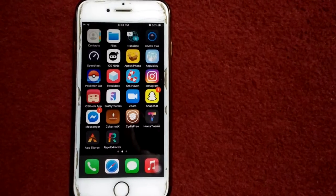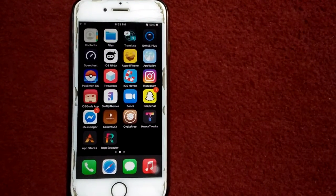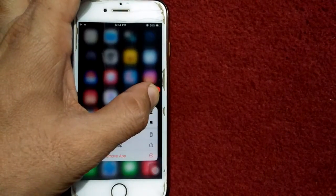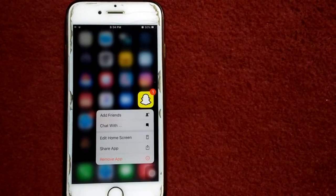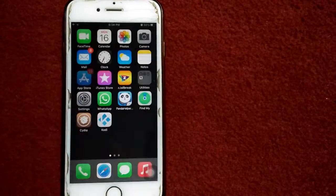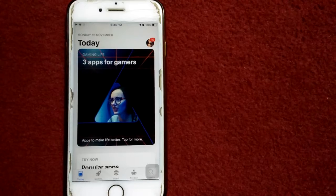Solution number 3. Delete Spotify and then reinstall it. For that, tap and hold the Spotify app, then tap Remove App and touch Delete App. After deleting the app, go to App Store, search for Spotify and reinstall it.